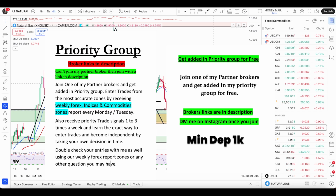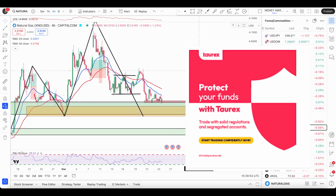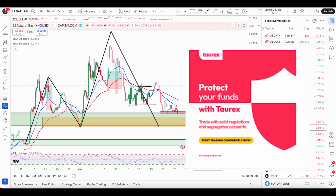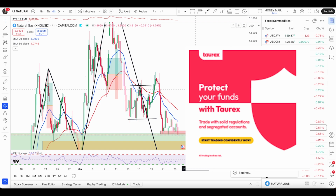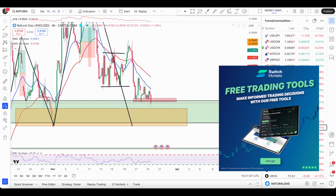A quick one here on natural gas, gold, silver, crude oil, starting with natural gas. So what do we have right here? Now, price is inside a determination zone, or you can call it a rejection box. I'm going to go through NYMEX and OANDA in a second. So we are at aeoncapital.com and the price is inside a rejection box.